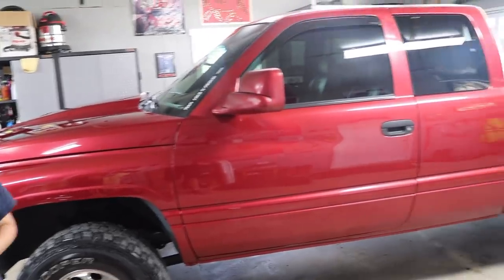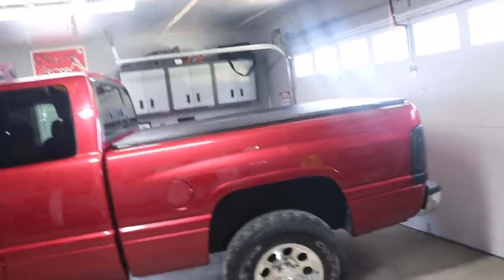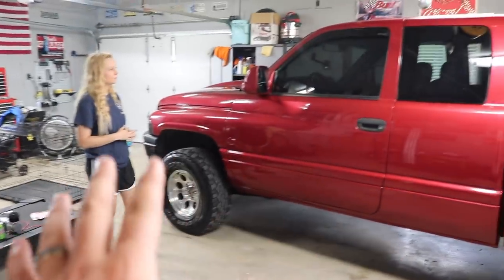classic. Yep. And the thing is just super, super nice. I mean, just everything. I don't think there's anything I would change on this truck. He's always asking, what should I do different? I'm like, I don't think I'd change anything on it. What would you guys, would you change anything on this truck?